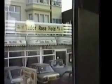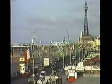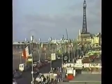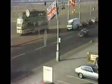Also you can see the illumination, at the moment not yet lit, and all the amusement arcades. There's the Central Pier on the right hand side, and most of the piers had theatres on them, and some of the big stage names like Cannon and Ball, Chubby Brown. Oh, there it is, there's the Tudor Rose, and we used to spend quite a lot of time up on the balcony there, which you can see where it says Tudor Rose, and that's where we're standing at the moment with the camera, looking down towards Blackpool Tower and the promenade.